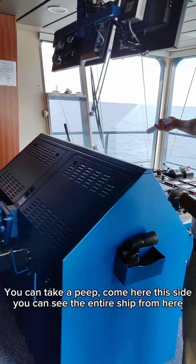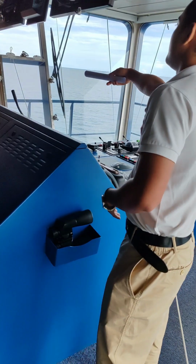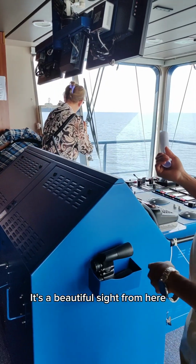You can take a peek. You can peep in from this side. You can see the entire ship from here. You can go to the front and take a look. It's a beautiful sight from here. Very beautiful.